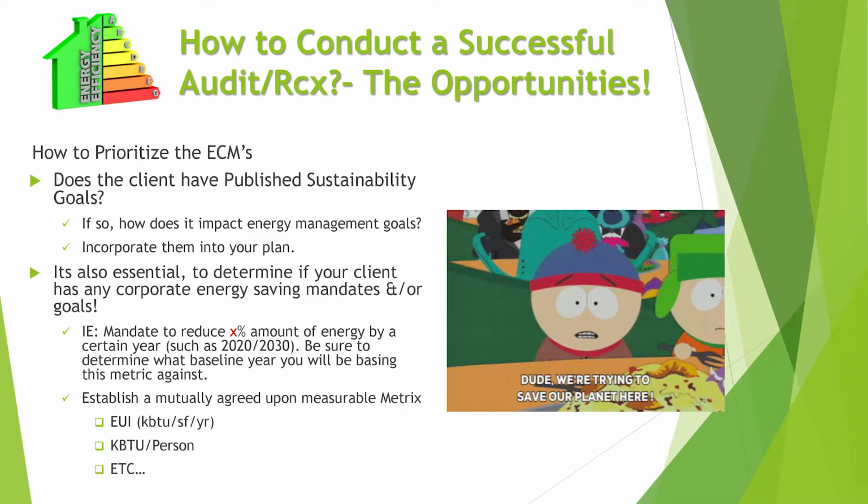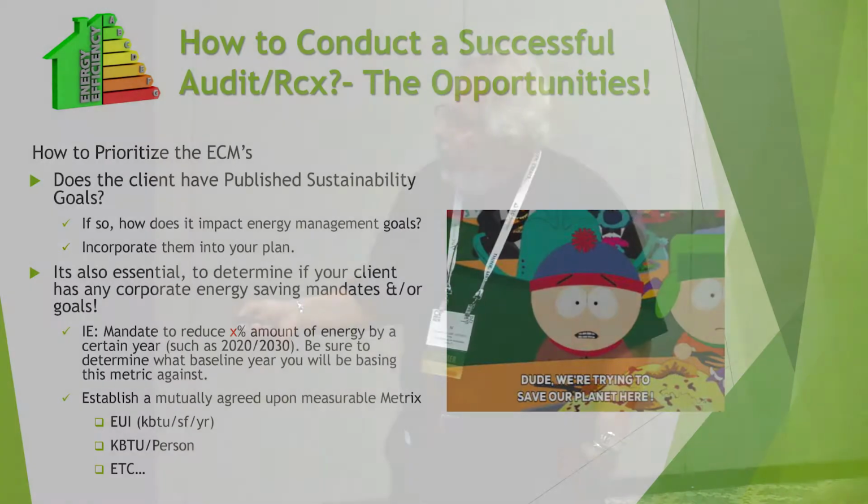But the other thing I think is almost as important, understand what your metrics is. What are you going to measure? Right? Or otherwise you don't know, is it an EUI? Is it a kBTU per person? Whatever it is, but at least understand that when you start out, so you can measure it at the end of the day.